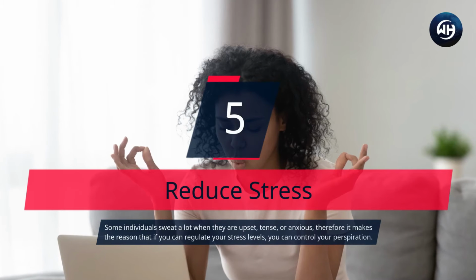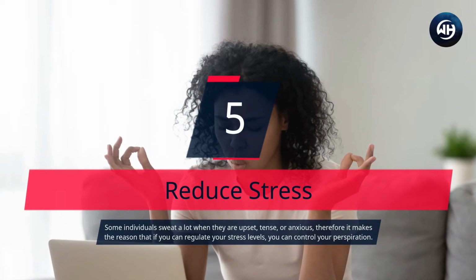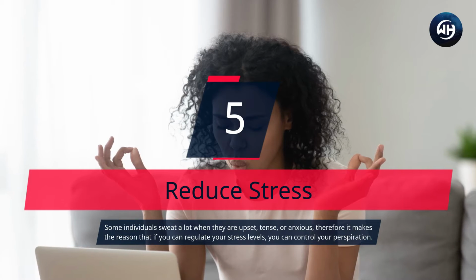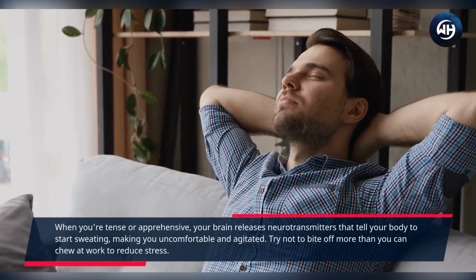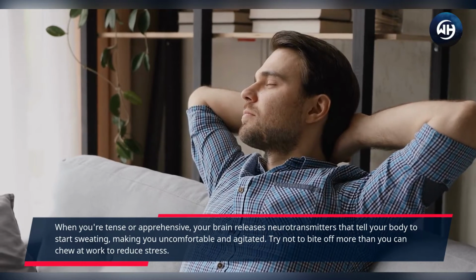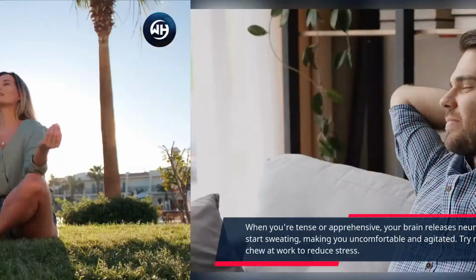Number 5. Reduce stress. Some individuals sweat a lot when they are upset, tense, or anxious, therefore it makes sense that if you can regulate your stress levels, you can control your perspiration. When you're tense or apprehensive, your brain releases neurotransmitters that tell your body to start sweating, making you uncomfortable and agitated. Try not to bite off more than you can chew at work to reduce stress.